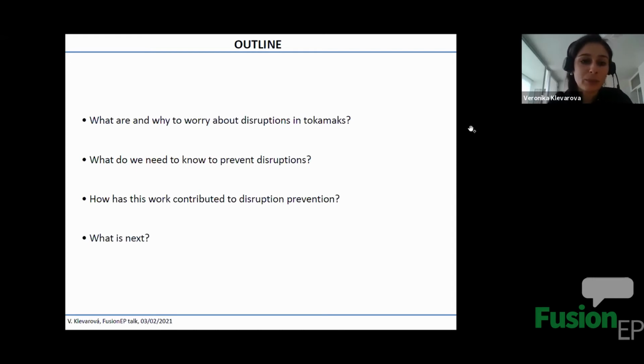So firstly, we will recapitulate what disruptions in tokamaks are and why to worry about them in the first place. What do we need to know to prevent those events? How has this particular work contributed to disruption prevention? And what can be done next in this context?